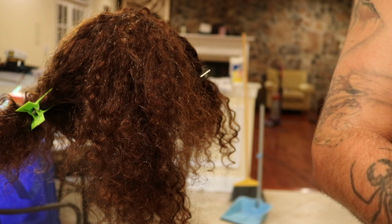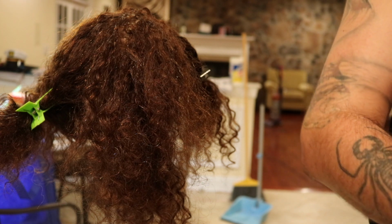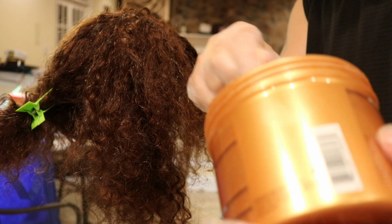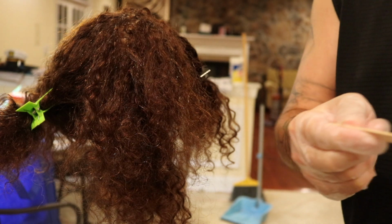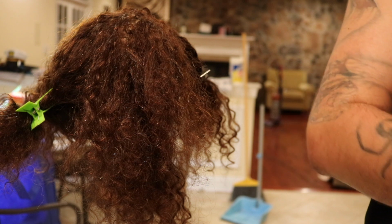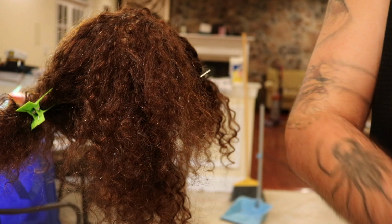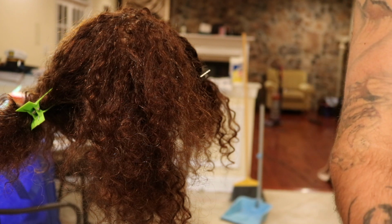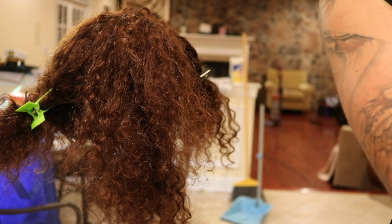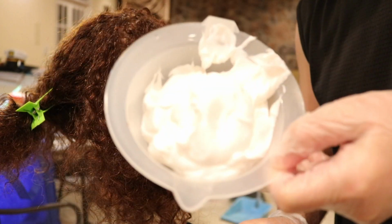So get a really good amount in a bowl using a spoon. You do not want to use a brush or a comb or any of that, because what can happen is by doing so, you actually run the risk of contaminating the relaxer, making it less effective. Because with any chemical, if you have hair in there, it's gonna start dissolving and breaking it down, because that's really what a relaxer is when it comes to it. Good amount like that.